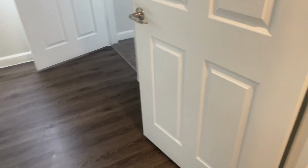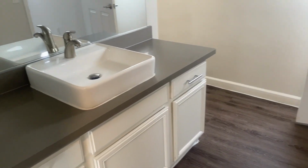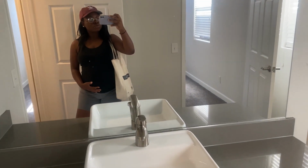So this is a bathroom that you will be sharing with whoever you're living with, and also with your guests. So I do have a problem with that. I feel like there should definitely be two bathrooms at least in a two-bedroom.